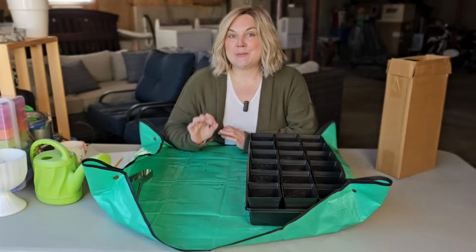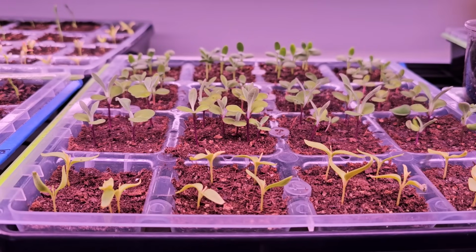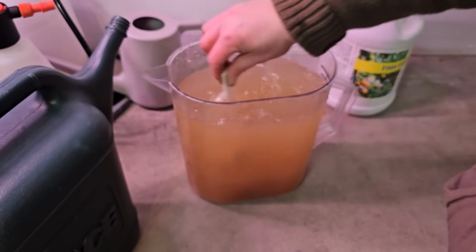So today I am going to pot up the seedlings that we started together a little over a month ago now. It's been about 6 weeks and they are ready to move on to larger pots. We're going to also do the first fertilizing of the seedlings.